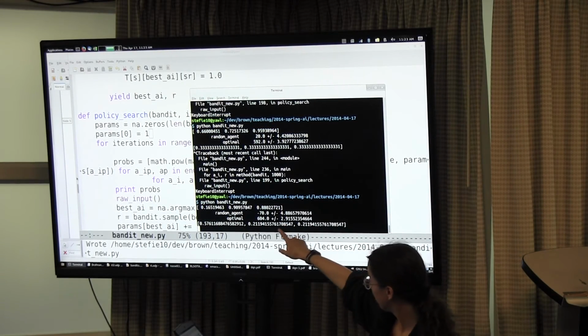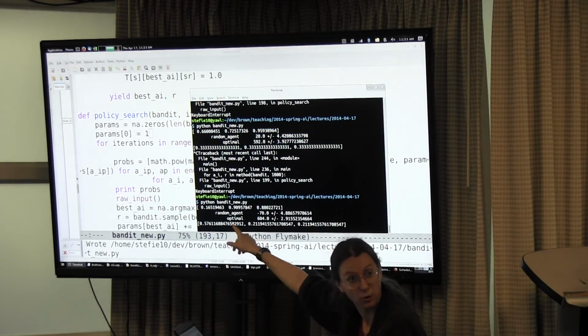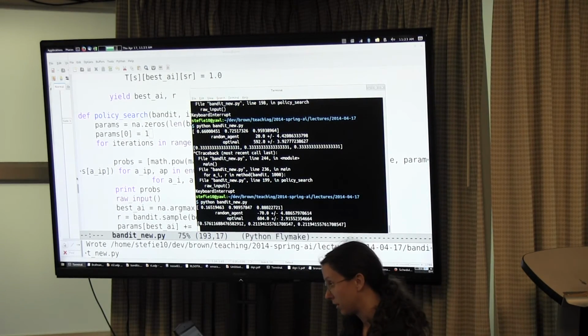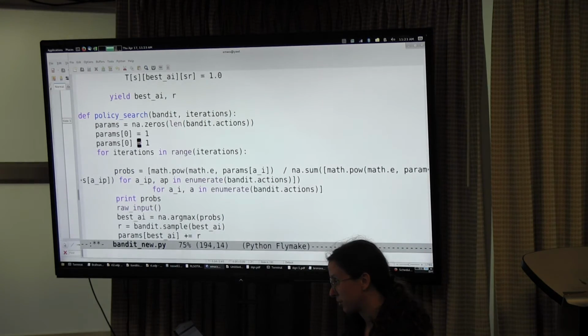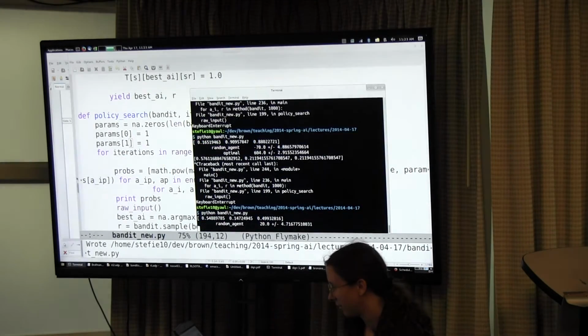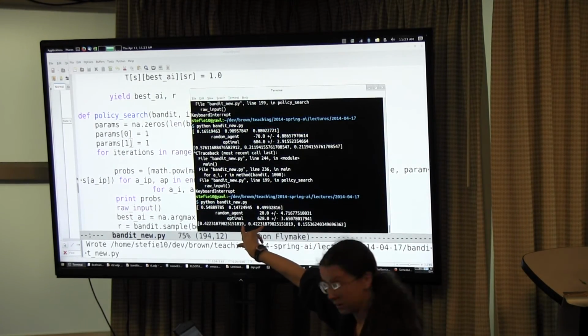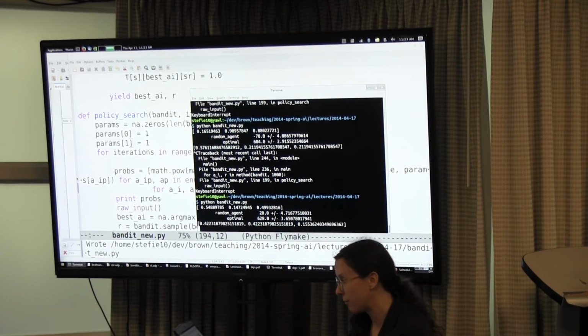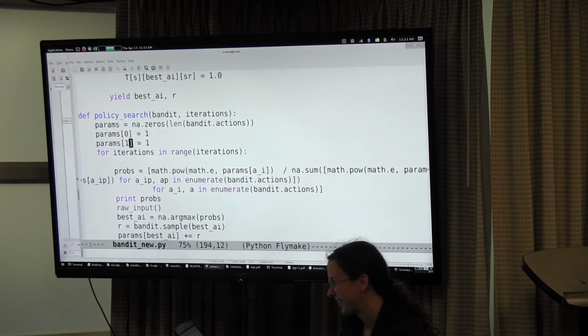What that's going to do is make it more likely to choose action number 1 and less likely to choose action number 0. So now if I do params sub 1 as well, you can see these two are indifferent, and this one is much less likely.